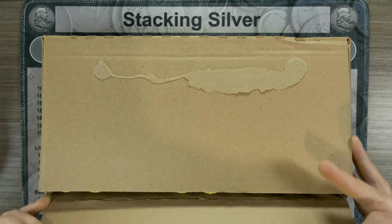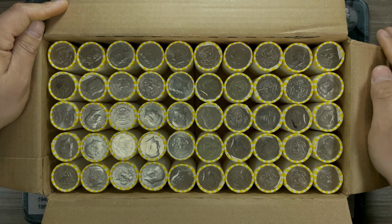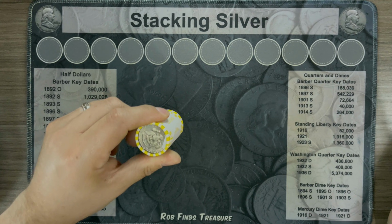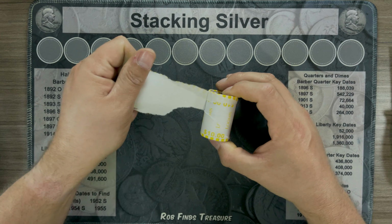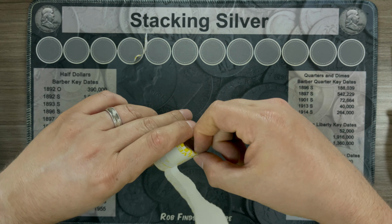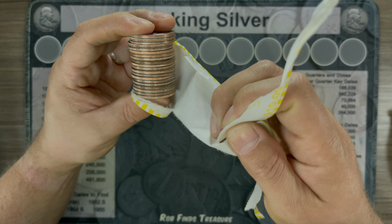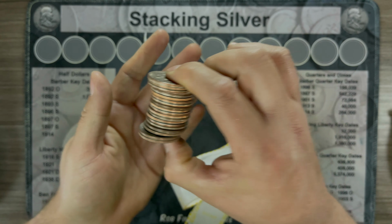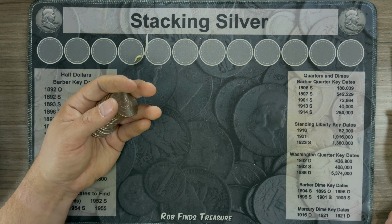All right, let's look at our next box. And as you can see, we do have a few marked coins, so I'll bring you in if we get a find. Roll 50, box two of this hunt, so roll 100 depending on how you're counting. Bad tear, let's see if we can get some bad tear luck. And that's a big negative. All right, so far all we found has been an 82 Philly, no FG. I will bring you back in to open the next box.